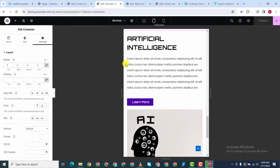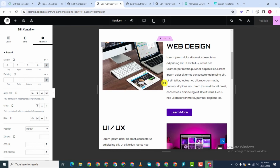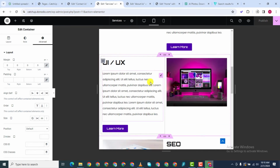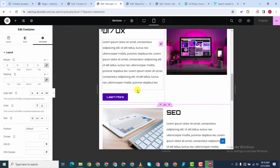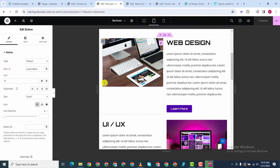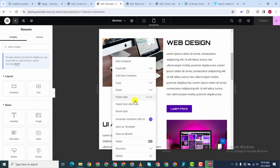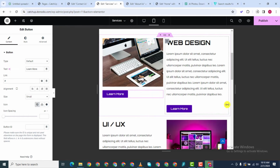You can go ahead and change it. This is it on tablet. On tablet, you could remove this button and put it under here instead. Let's see. If I want this button to be under the image instead, I could click here and I will copy this and paste it here and see.